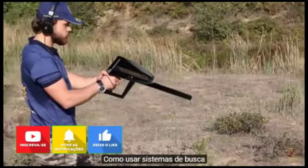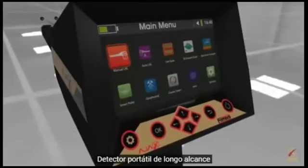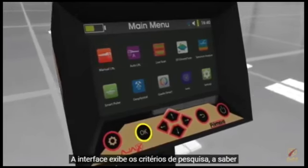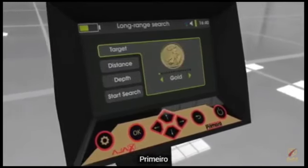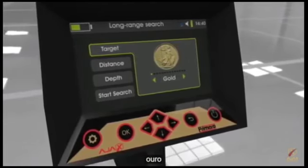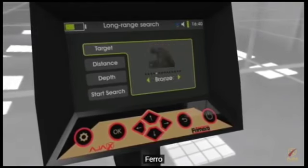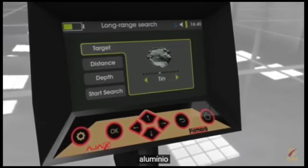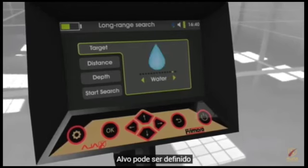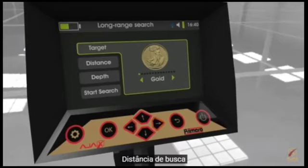How to use the search system. Using the manual long-range locator. After selecting the system, the interface shows the search parameters, which are: 1. Target. There are multiple targets to choose from: gold, silver, copper, bronze, iron, tin, lead, aluminum, meteorite, diamond, and emerald. The target can be selected using the left and right arrow keys on the keypad.